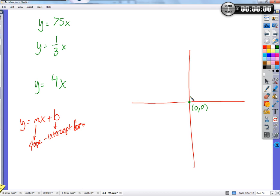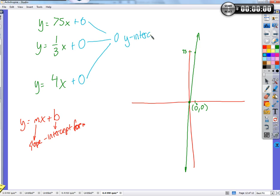So that is a point, and Caitlin pointed out that 75 is our slope, so we'll go up 75 and over 1. So there's a point right there. We'll draw a line through that point. You'll notice that all of these have a plus 0, plus 0, plus 0, meaning all of them have 0 y-intercept. So they should all go through the origin.